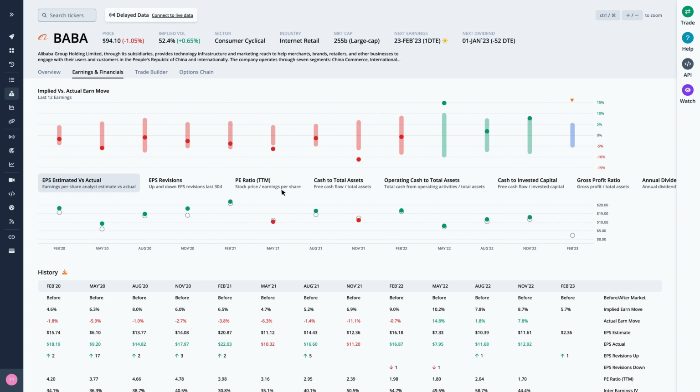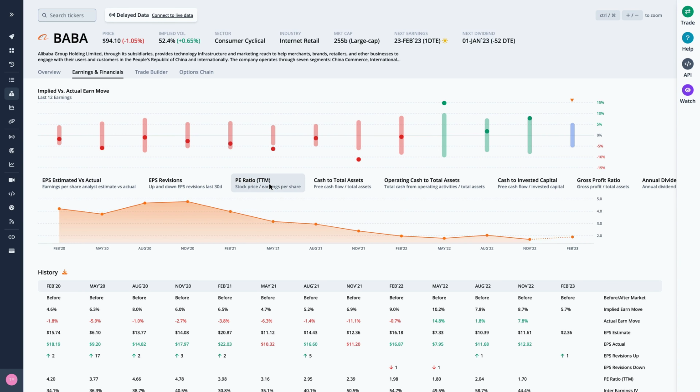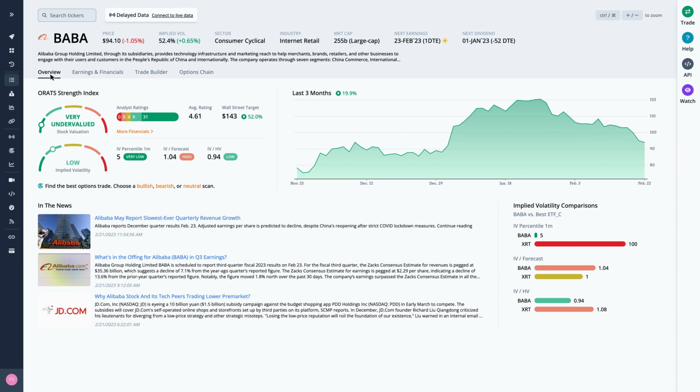Let's look at the PE ratio, which is the stock price divided by the trailing 12 months earnings per share. For BABA, the current PE ratio is 1.9, which is 39.1% under the average for the last 12 earnings observations. Returning to the Overview tab, we can quickly run a scan to find the best option trades.